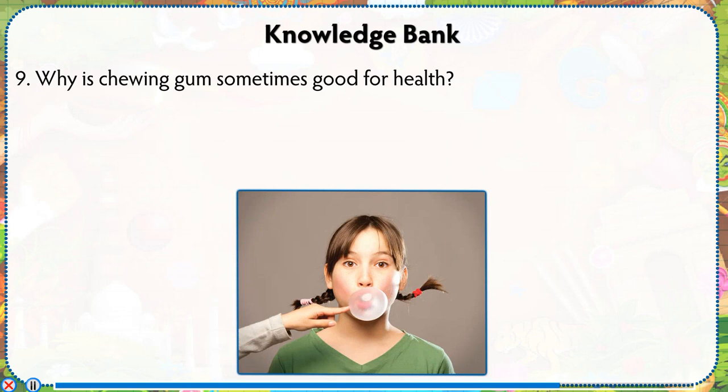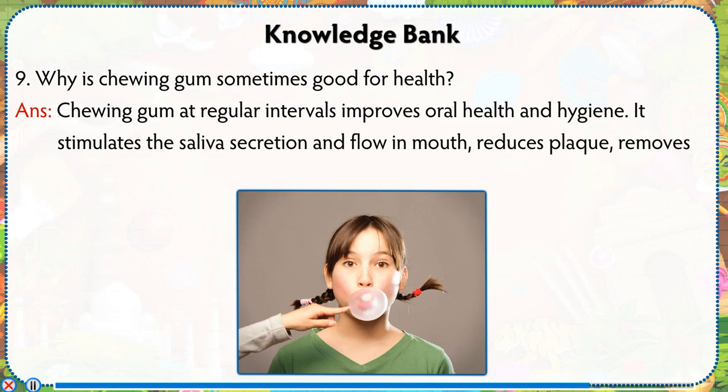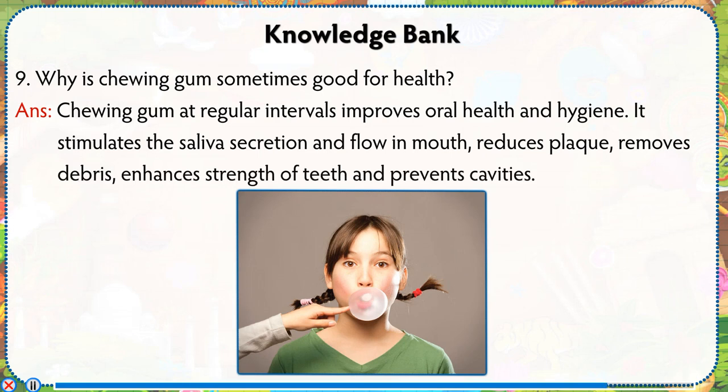Why is chewing gum sometimes good for health? Answer. Chewing gum at regular intervals improves oral health and hygiene. It stimulates the saliva secretion and flow in the mouth, reduces plaque, removes debris, enhances strength of teeth, and prevents cavities.